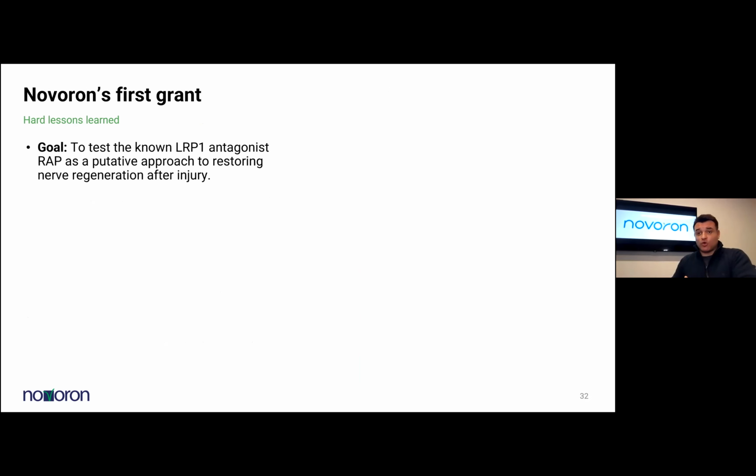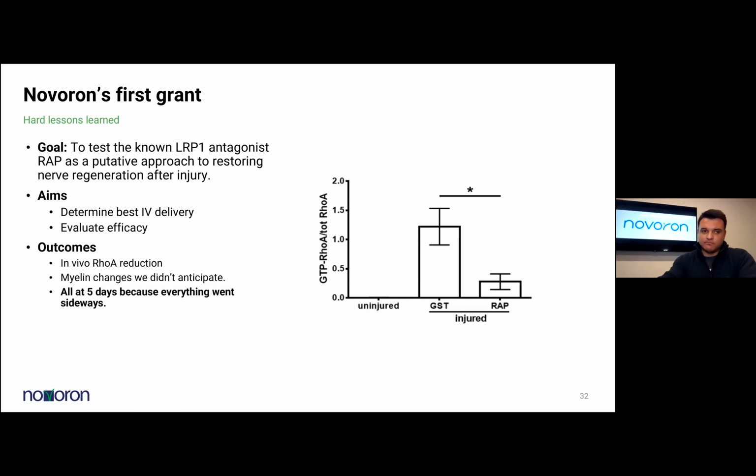And so we actually wrote a grant just saying, we want to see if you can use this as a drug to make animals walk. The approach was very simple. We were going to give this drug IV, and then we were going to see if the animals walked again. And while we were able to show that we could knock down Rho function, we were only able to deliver the drug for 5 days. So we never even got to the point of being able to see if the animals walked again.